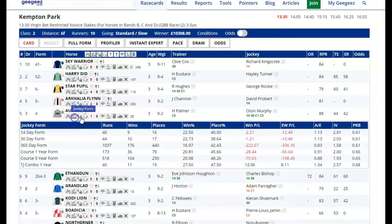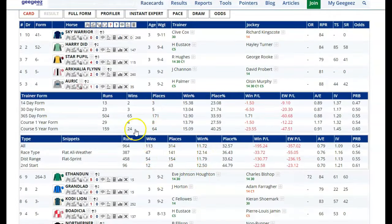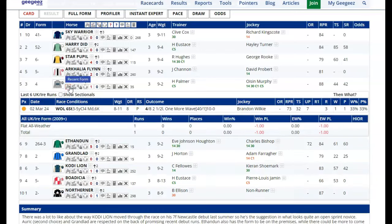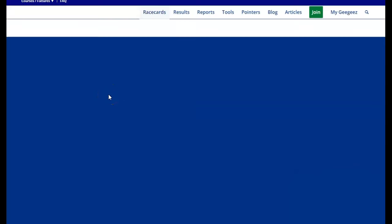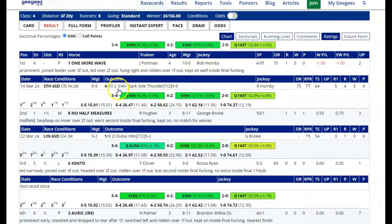Oisin rides this place pretty well generally. Hugo Palmer's are going along okay. He's had recent winners. Not flying as such, but solid enough second start stats there. So you've got hot form as well. That's another way in, or to give substance and context to a race, whether in this type or in handicaps in particular.